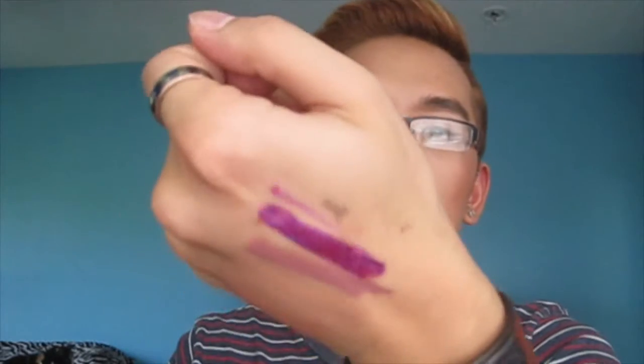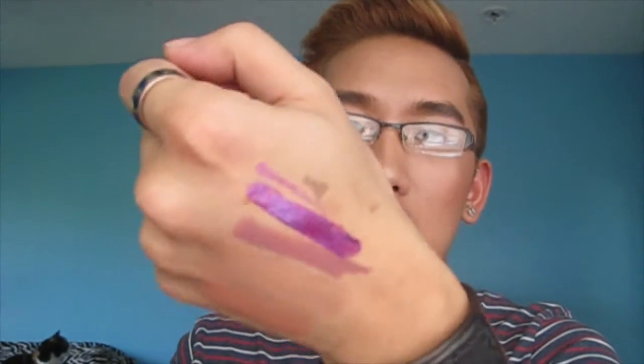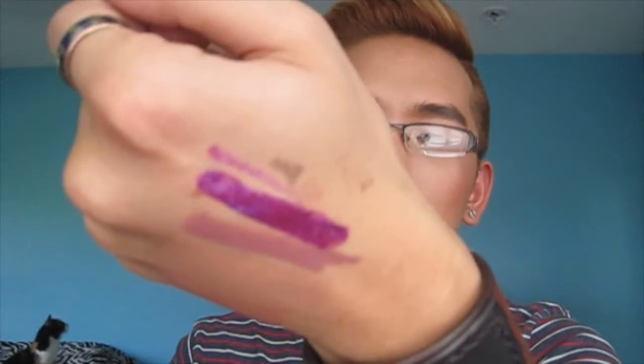These are really, really pigmented. So it's that one right on the top, that big lustrous glob of violetness. It's pretty. I find that it's just not pigmented enough to wear by itself, you know what I mean? I wear MAC Soar underneath it to give me a nice pink base and go on top of this. It looks really pretty, but I don't know. It's not really my shtick, but it is nice.